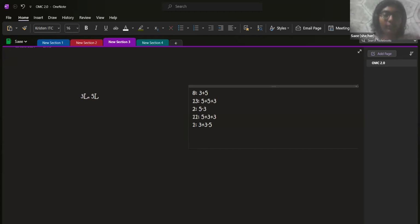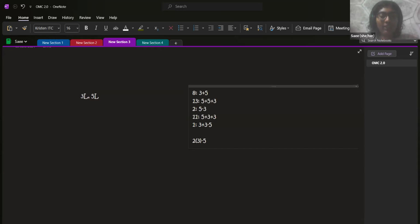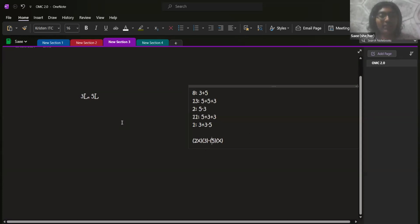Exactly. So if we want to give them x, we know 1 is 2 times 3 minus 5. So if we want to give them x, we just multiply this throughout by x. So this will be like 2x times 3 minus x times 5, right? Make sense? Okay, in this manner we can get any number.